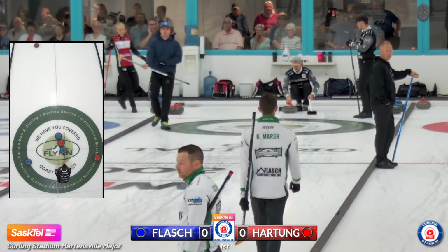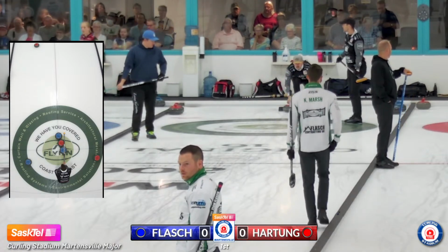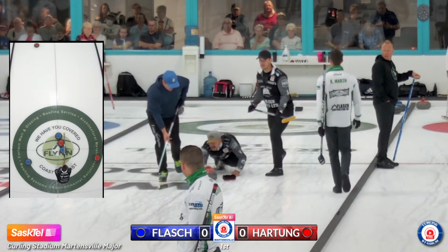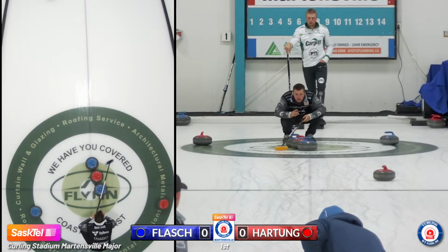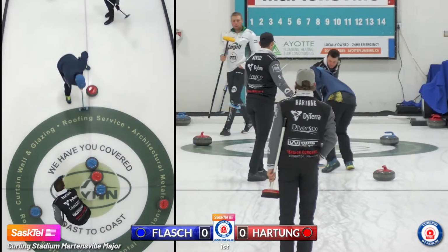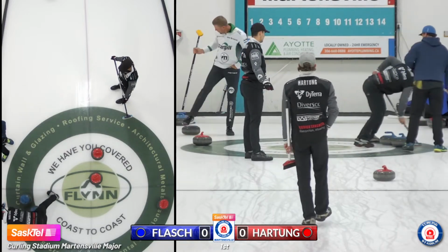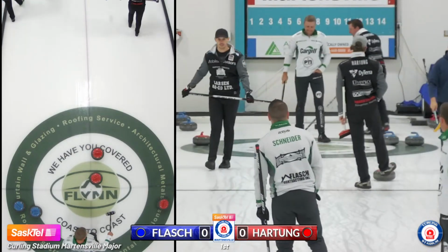Kody Hartung electing to make a play on those three stones in the middle. You can kill the back blue and the top blue. The red in the middle is not going very far, and it's a question of where you can roll your shooter. You'd like to be sitting 2 when this is done. Makes the hit, but that first one, a fairly solid jam, doesn't leave the rings.